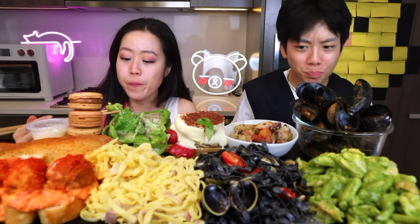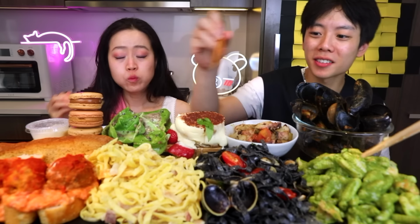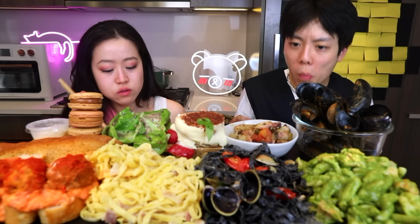Gnocchi and pesto. Wow. Softer than like the normal pasta, like for real. It's delicate. I don't know what this tastes like though. No squid ink? It's so light though. Tastes almost like a wine sauce of some sort.